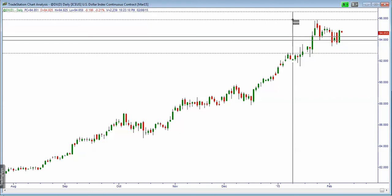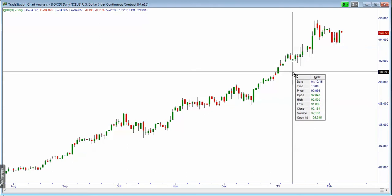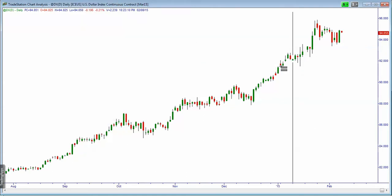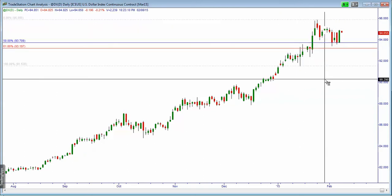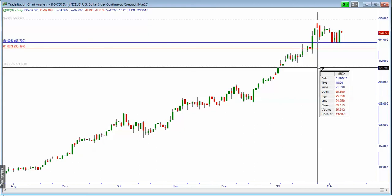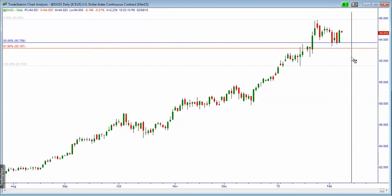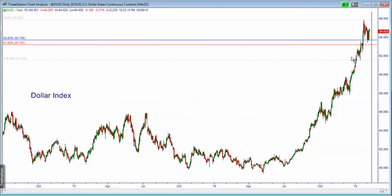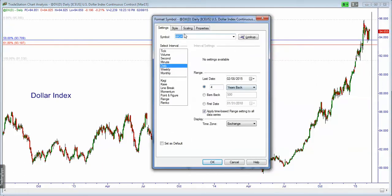We had this participation at this level, but clearly this is not the level that is explaining that move. So we have to find the level, and the level is this 91.50. So we saw participation twice around this level, and if price continues higher, the euro would actually continue lower, and this extension higher would actually bring the dollar.